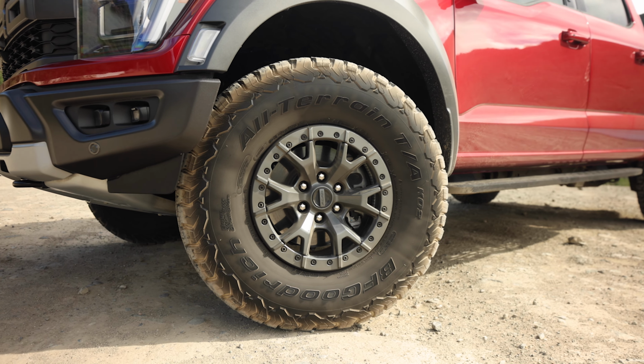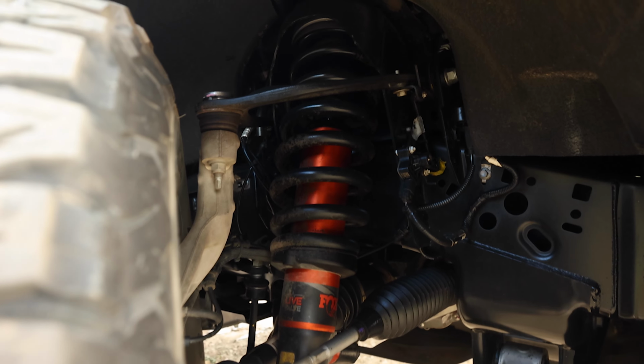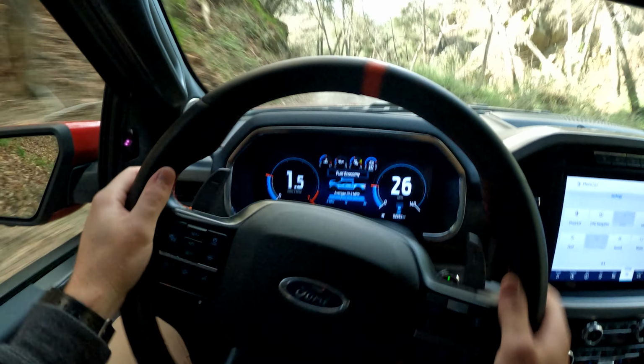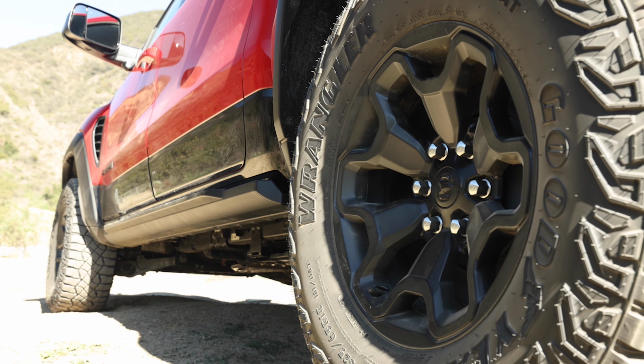Now, the Ford Raptor gets 35-inch tires with 37s available, and those give it a 13.1-inch ground clearance, which, I mean, you can pretty much see Oregon from the cabin. Now, Ram's TRX comes with 35s, and that makes a difference in both of those when it comes to approach, departure, and breakover angles on these trucks.